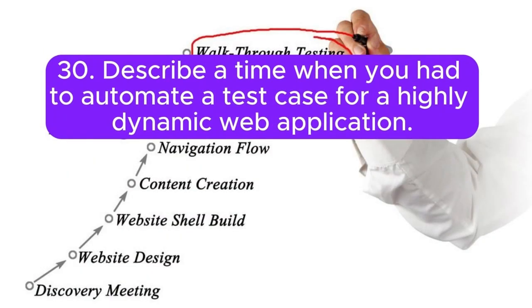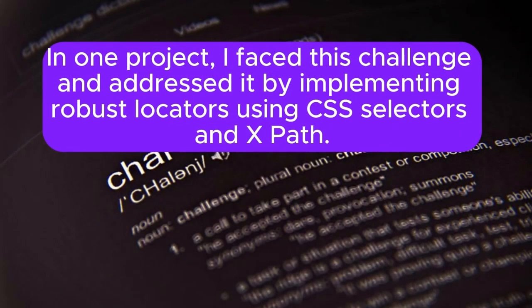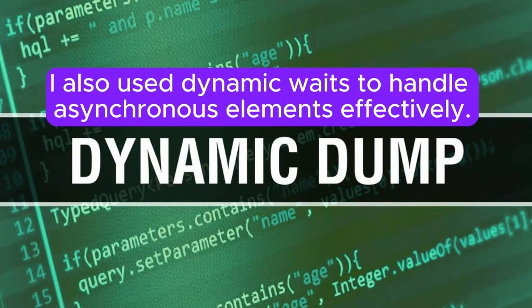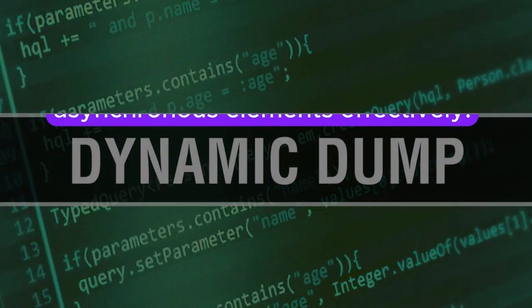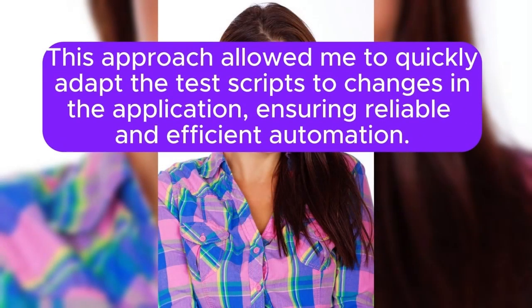30. Describe a time when you had to automate a test case for a highly dynamic web application. Answer: Automating test cases for a highly dynamic web application can be challenging due to frequent changes in the UI. In one project, I faced this challenge and addressed it by implementing robust locators using CSS selectors and XPath. I also used dynamic waits to handle asynchronous elements effectively. To ensure the tests were maintainable, I used the page object model (POM) to abstract the UI interactions. This approach allowed me to quickly adapt the test scripts to changes in the application, ensuring reliable and efficient automation.